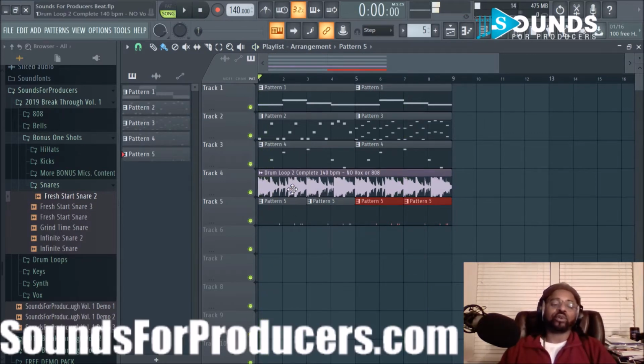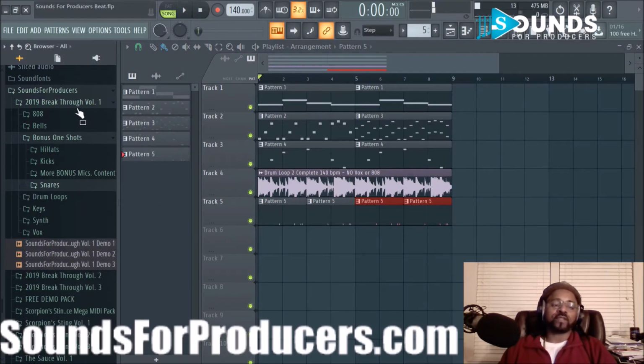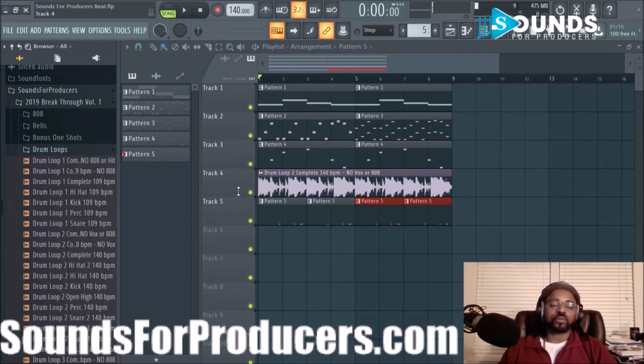Instead of using that whole drum loop like that, you can always use what we have as well in the pack, which is broken down. So like, what was I doing in the drum loop? This is drum loop 2 complete. So notice in drum loop 2 there's different breakdowns. So if you just want to use a hi-hat, another hi-hat roll, just a kick, whatever elements are in there, they're all broken down as well.